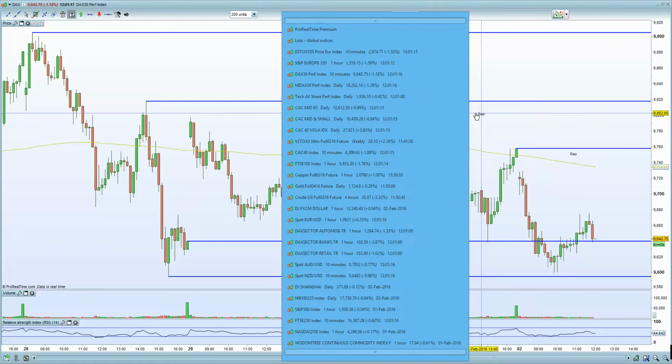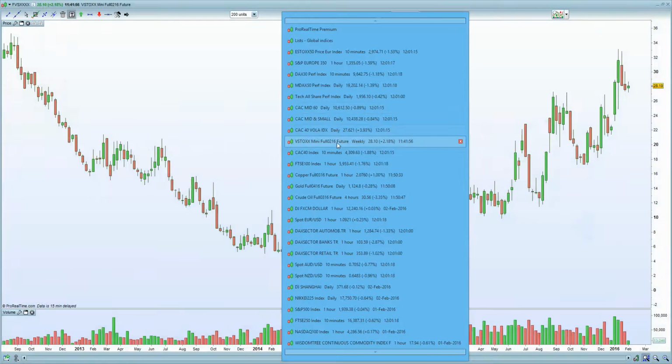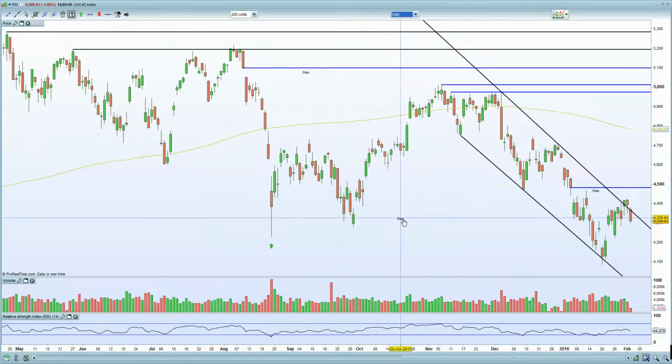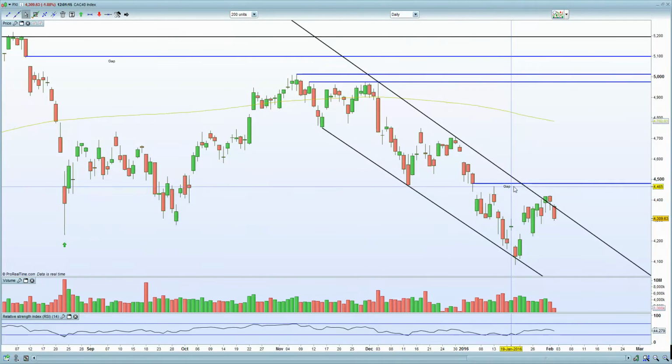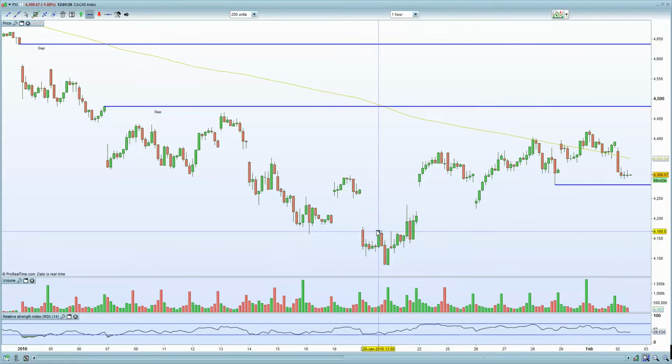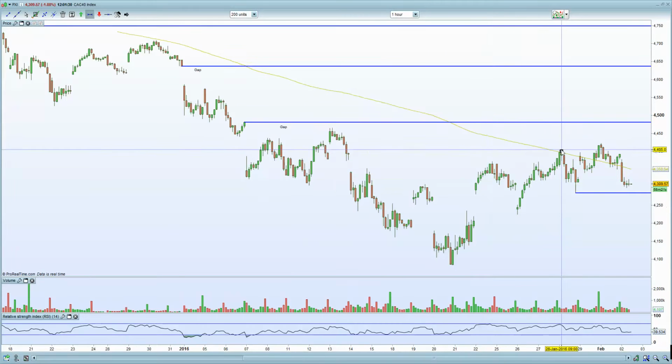Okay, now the chart of the CAC. Let's just bring up the chart, the CAC here. Looking at a daily chart first of all. Again, French CAC needs this unfilled gap to be closed at 4475, looking for a potential breakout. 60-minute chart, again, potentially into support here now. We certainly are looking to potentially move higher.